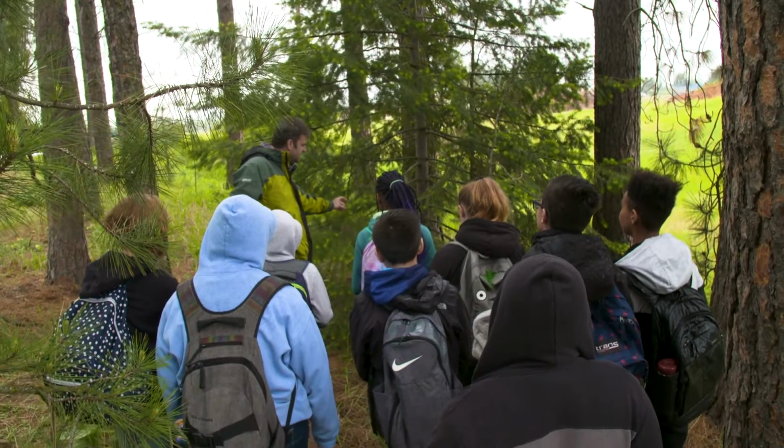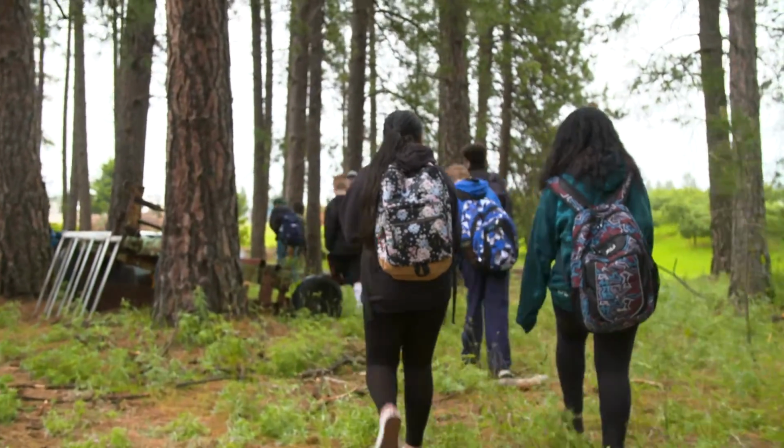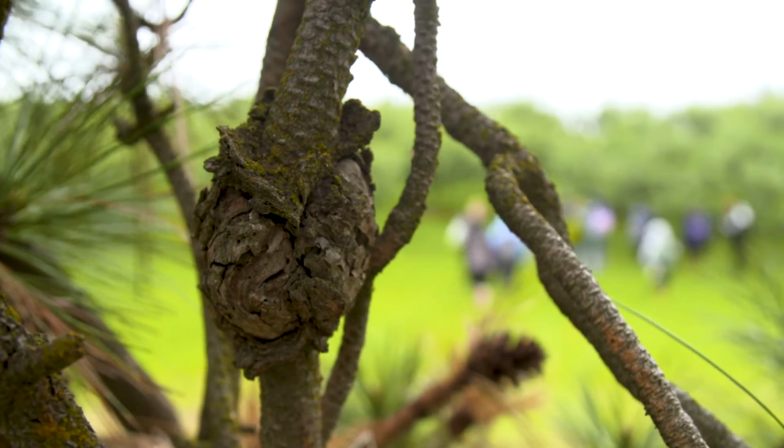it. They get to see the different types of trees and learn how to identify it. So when they're back in our place, we got ponderosa all over the place, and so now they'll be able to identify that.